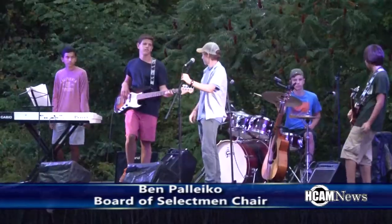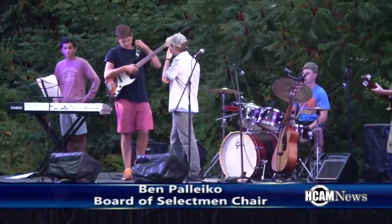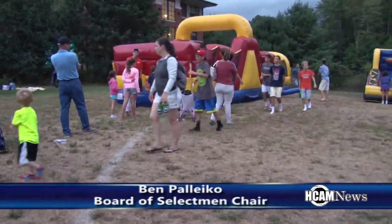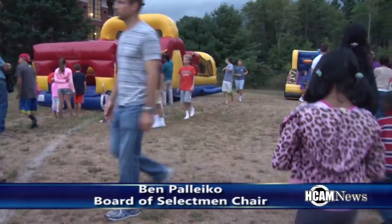The band's been great. Everyone seems to be having a real good time. We've had all kinds of fun events so far today, and it's only going to get better here in another 90 minutes when we get the fireworks started after the Metro West Symphony Orchestra. But you're right. I mean, this has been 4 hours of great fun.